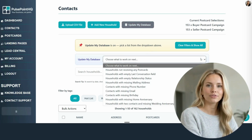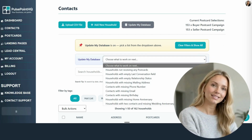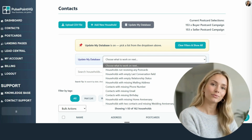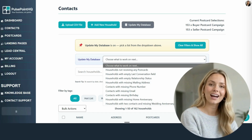I personally prefer the end of the week as I use updating my database as another reason to complete my live interviews if I'm running short, all while ensuring my database is clean and ready for the next week. Do this weekly. Your database holds your future business, so take care of it.